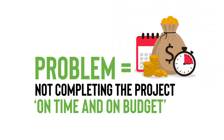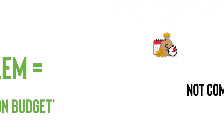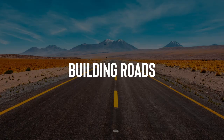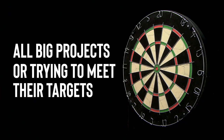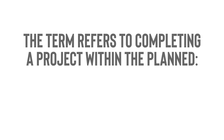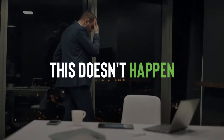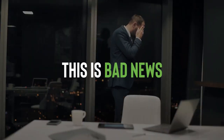Have you ever heard the term "on time and on budget"? If not, this is an important concept. On time and on budget is used in all big projects, from construction to IT to building roads. All big projects are trying to meet their targets. The term refers to completing a project within the planned timeframes and within the planned budget. Many times this doesn't happen, and for your new project this is bad news.